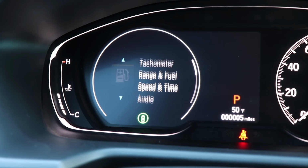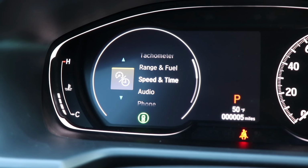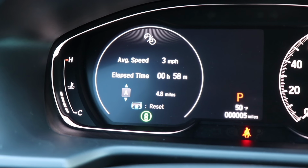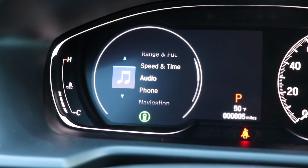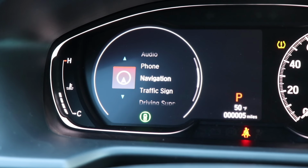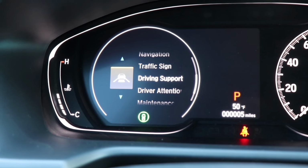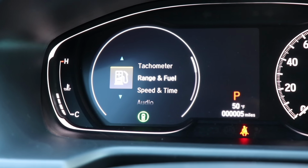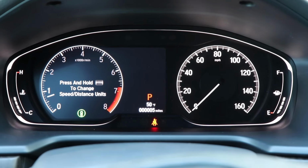I'm not going to spend a bunch of time on it, but you've got a trip computer. Your tachometer can stay there. You've got your speedometer on here, or not speedometer, I should say, but it tracks your speed. Your audio, your phone. You can see navigation on here as well. Traffic sign recognition. Your driver support and attention features that you can customize with that. So it's all pretty cool, and it looks pretty nice. It's pretty clean with the white lettering.